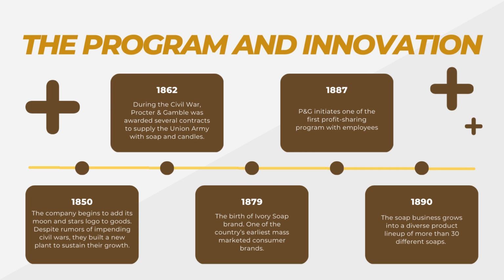That is why, when at one point the markings were removed, merchants refused to accept their deliveries, because the products with the P&G Moon and Star logo are the only ones that consumers want to buy. From that, P&G had created its first consumer-driven brand. And by 1862, during the Civil War, the company won a contract to supply the Union Army with soap and candles. This massively increased the profit of the company, and this military contract introduced soldiers from all over the U.S. to Procter & Gamble's products.